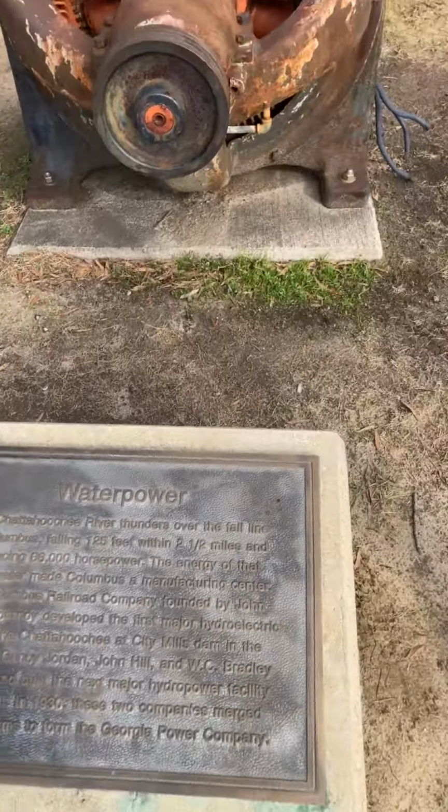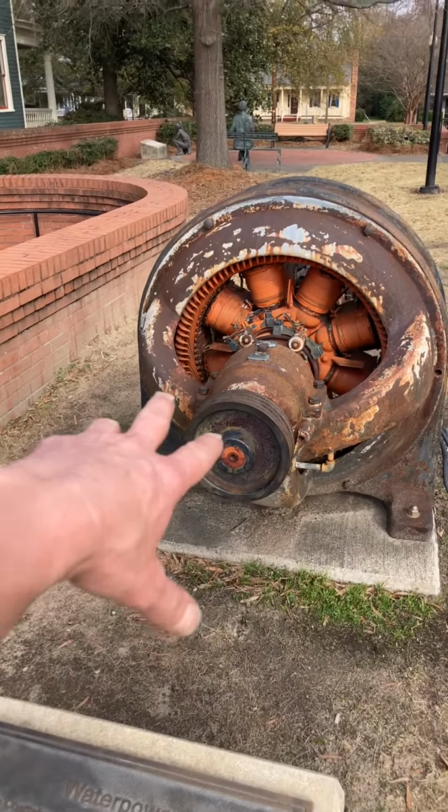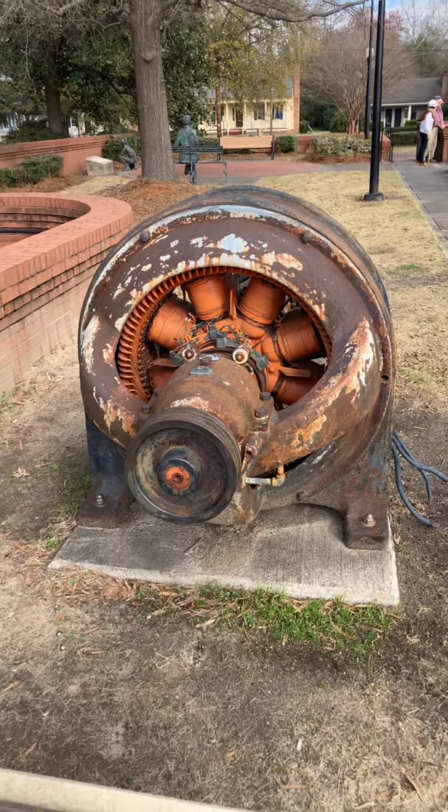Water power. And it tells you about the water power. So the water power powered that generator right there. Gave electricity, most likely for the plant.